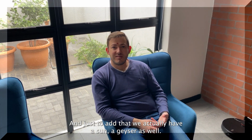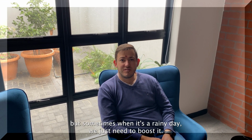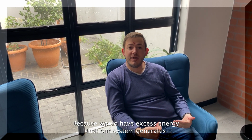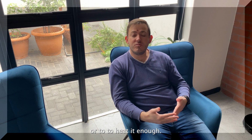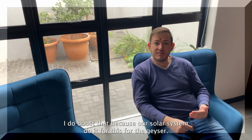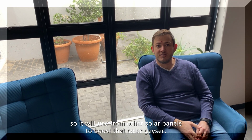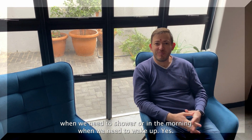And just to add, we actually have a solar geyser as well. So the geyser is already using a solar panel, but sometimes when it's a rainy day, we just need to boost it. Am I right? Yes. But now in winter, because we do have excess energy that our system generates, instead of waiting for the sun to heat it enough, I do boost it, because our solar geyser has the option to use electricity at times, so it will use from our other solar panels to boost it, so that we have nice and hot water in the evening when we need to shower, or in the morning when we need to wake up.